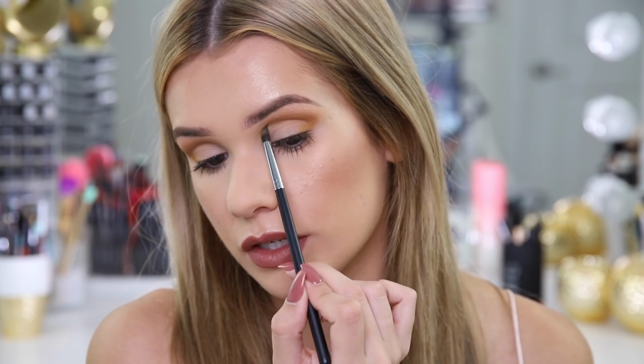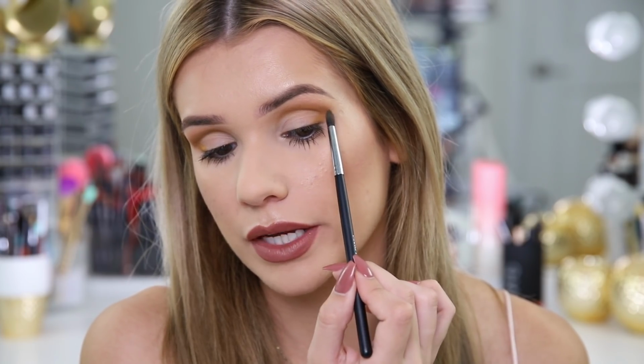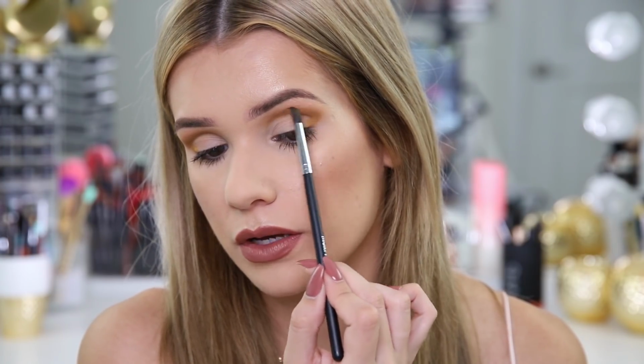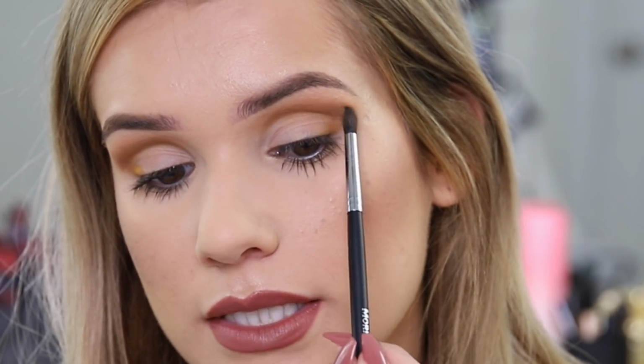I still think it looks good, and it's not a huge bother to me, but I can see why people are annoyed with this, just because that's not really up to ABH's standards. None of their other shadows have performed like this. So I think that's why people were kind of up in arms about it, just because they wouldn't really expect that from the brand normally. I don't know if you guys can notice, there's a bit of a dark streak over here, and no matter how many times I go over it, it doesn't blend out.